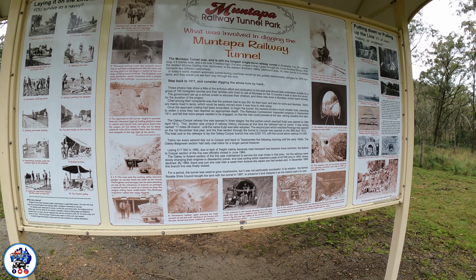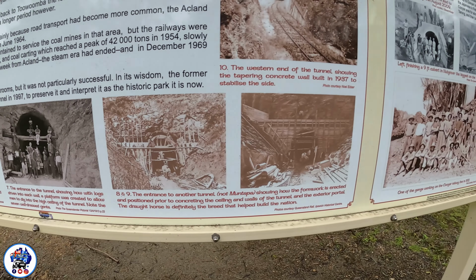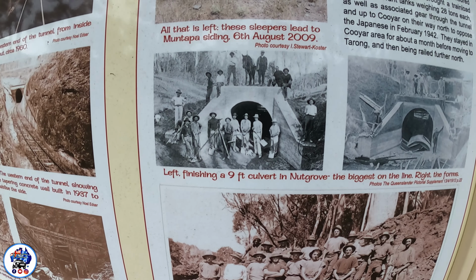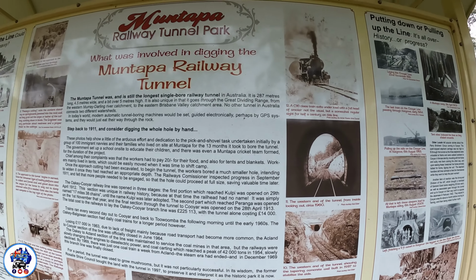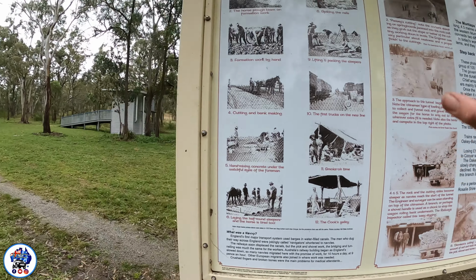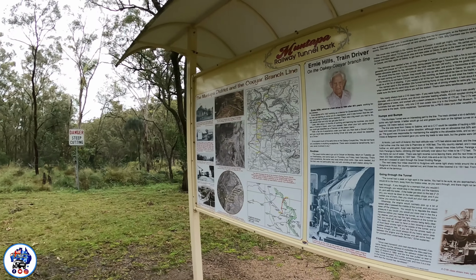And you can see all the workers there, old horses, and it was all hand dug. And you can see all the blokes there that were digging it. So all concreted out. Absolutely amazing to see. And there's one of the old steam trains going through it. So we're going to head down to this end of the tunnel now. We'll just head over there and we'll show you your first glimpse of it.